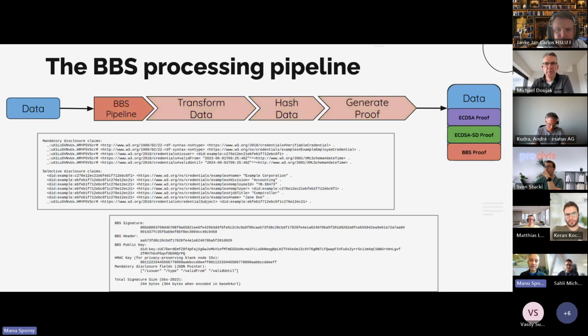Okay, so the BBS processing pipeline is very similar to the ECDSA-SD processing pipeline. The good news here is that we were able to reuse a lot of the primitives that we had for the ECDSA-SD case in BBS as well. So you still take the verifiable credential and break it into mandatory disclosure claims and selective disclosure claims. But when you go to digitally sign it, you do it in a different way because BBS is a different type of cryptography. It's a pairing-based cryptography mechanism, and you end up with slightly different characteristics.